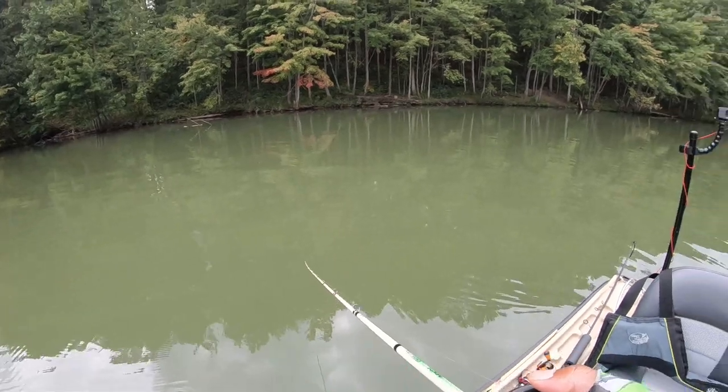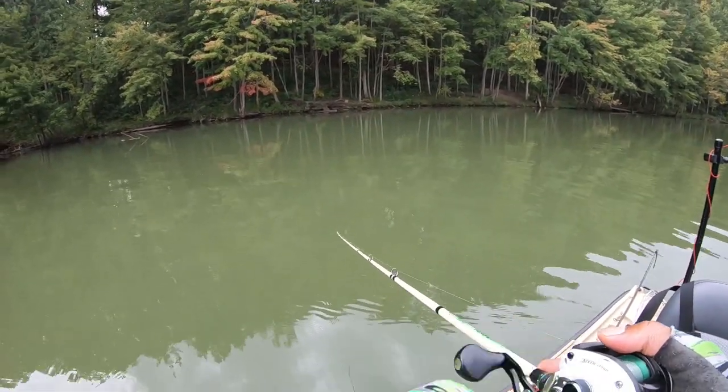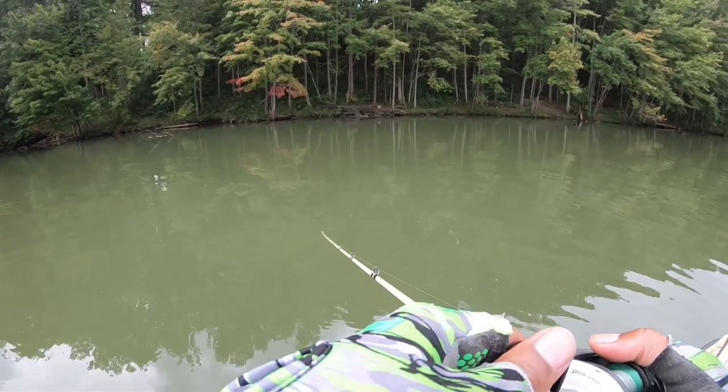I'm approaching 12 noon, but I want to finish up this side of the lake, get in a couple coves, pitch around a bit, and continue to make my way down to the dam.